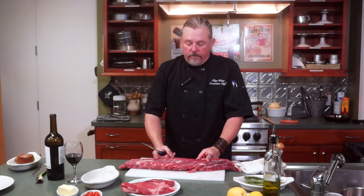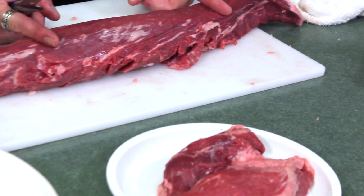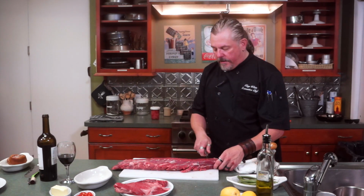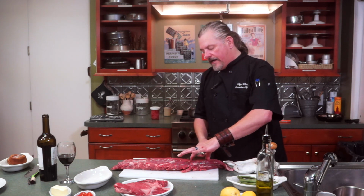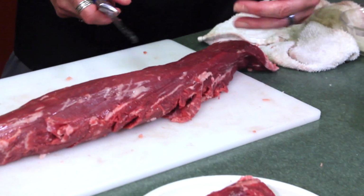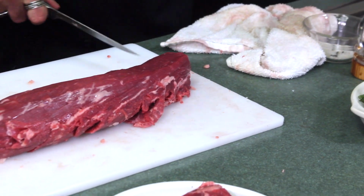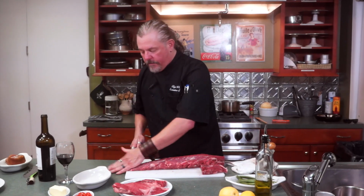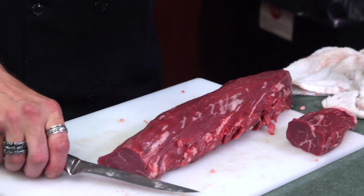I'm sure some of y'all have heard that fancy French name. All that means is just the center of this muscle, and that's where we're gonna get our nice steaks from. So I'm gonna come in here, and I'm gonna go to where I feel like I can get a whole steak out of. So we're gonna move here. We're just gonna come through, slice that end off. We're gonna do the same to the other end. Come here, about right there, slice that end off.